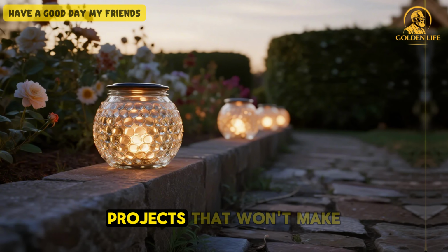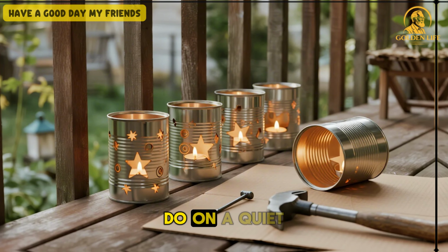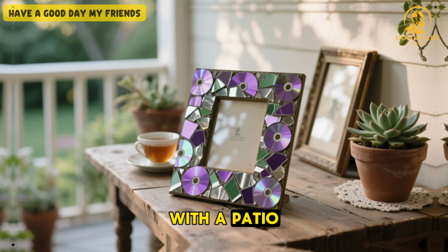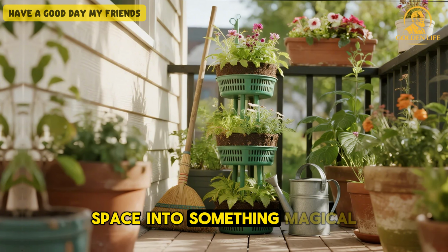These are garden projects that won't make your backache or your budget weep. They're simple enough to do on a quiet afternoon and lovely enough to make your neighbors smile when they pass by. So whether you're working with a patio, a small front porch, or just a sunny windowsill, you can turn your space into something magical.